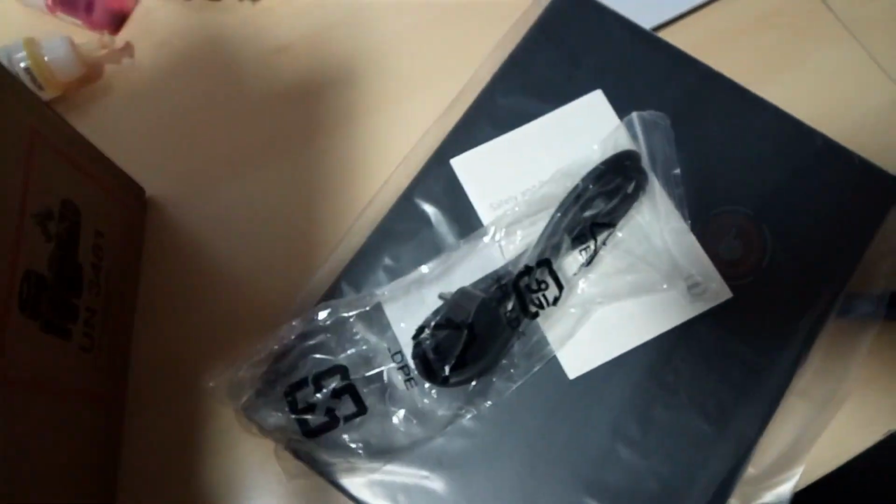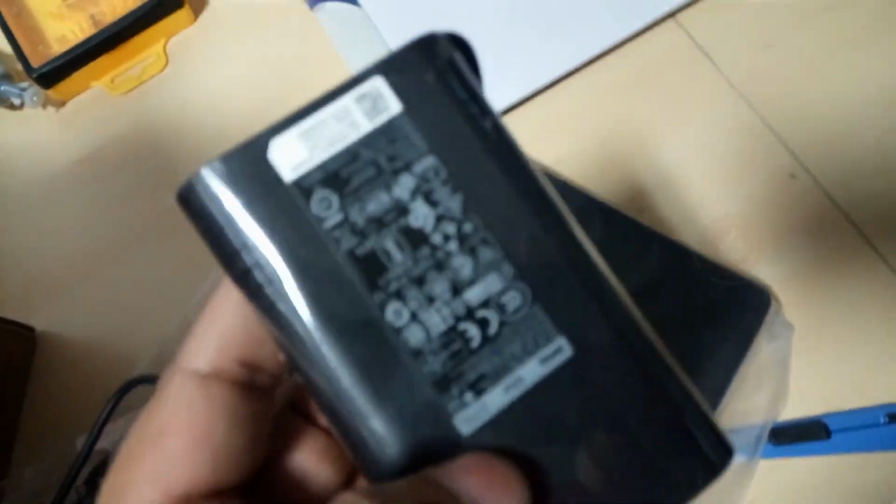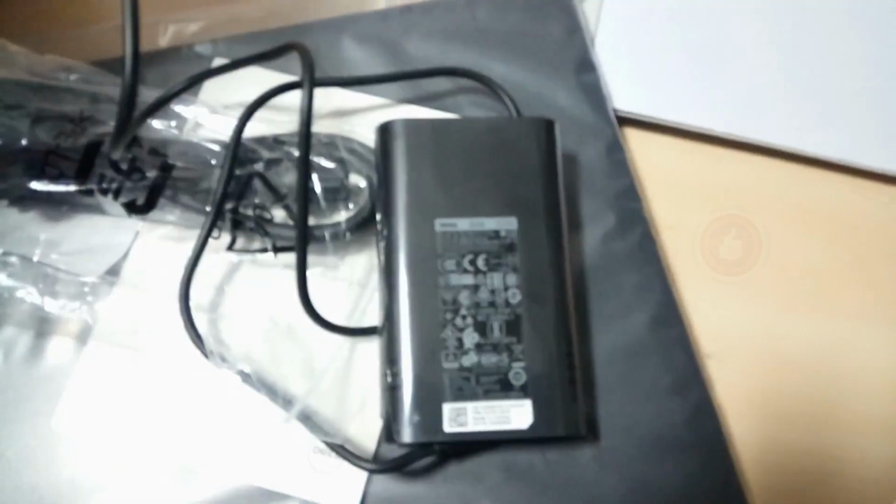Outstanding reliability. Your Latitude 14 features a durable, built-to-last chassis that has undergone extensive military-grade MIL-STD-810G testing to ensure your system can withstand real-world conditions.